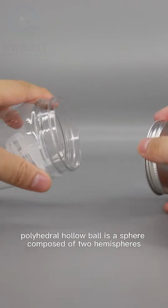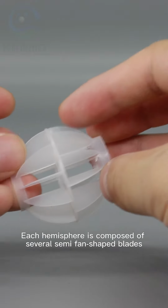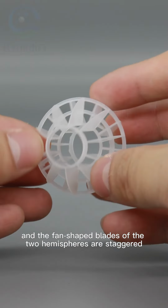Polyhedral hollow ball is a sphere composed of two hemispheres. Each hemisphere is composed of several semi-fan-shaped blades, and the fan-shaped blades of the two hemispheres are staggered.